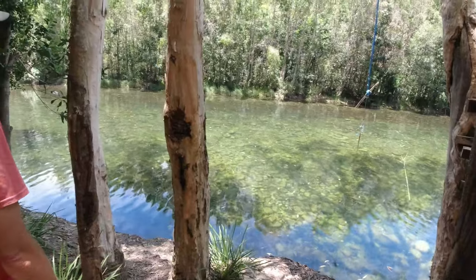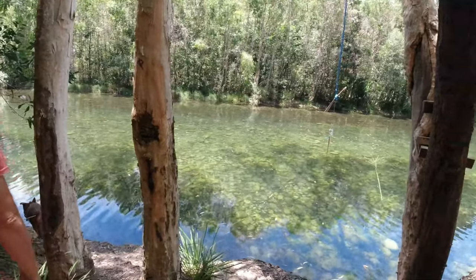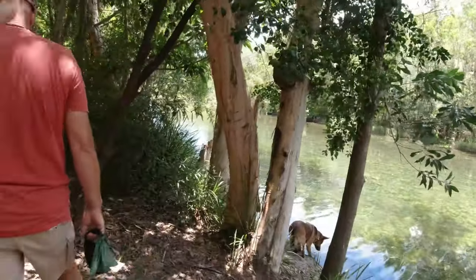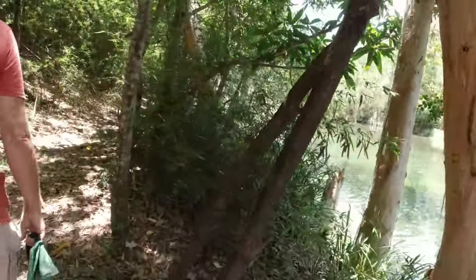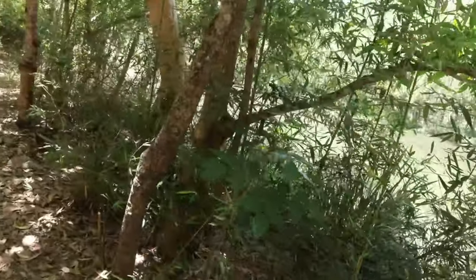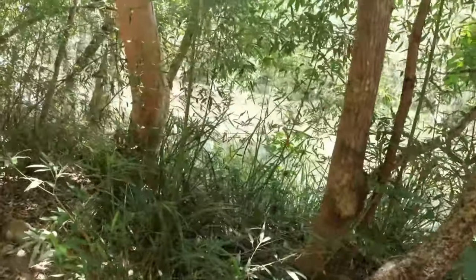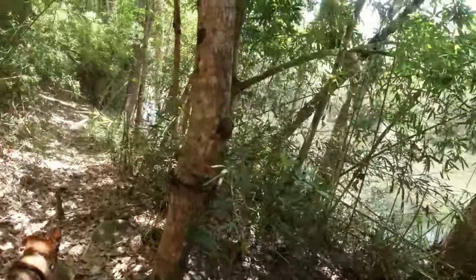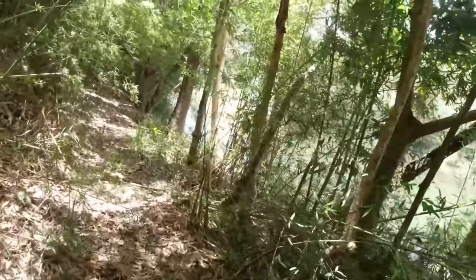Okay, let's have a look for another access. There is. Look up. If you look through the trees, looks like there is another flatter area where you actually can go into the water. Daddy, what are you doing? Taking his own way. Huh? Okay. You're going first? Okay. Right, Daddy, go. Go.